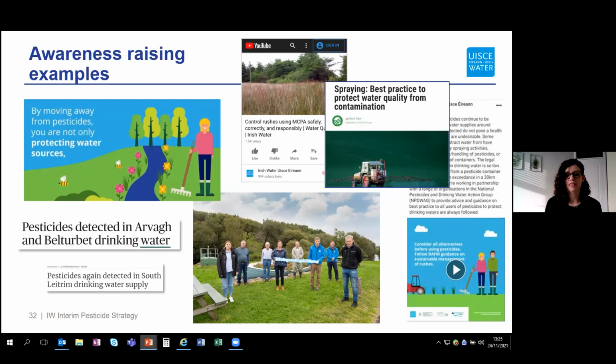The National Pesticides and Action Group have been working together to raise awareness of the issue of pesticides in drinking water. And we do try and keep our messages positive and highlight the additional benefits to biodiversity as well. And some of the ways we do this includes proactive media engagement, including radio, print, and online. We use targeted social media posts, and we work together to develop guides and videos and disseminate those. We also target specific online advertising platforms such as Done Deal, and use that as a platform. And we support community initiatives such as the Let It Be campaign, which is being run by the National Federation of Group Water Schemes.